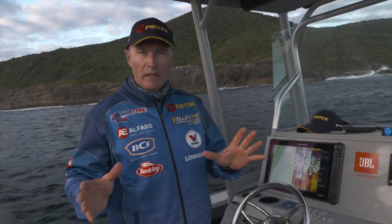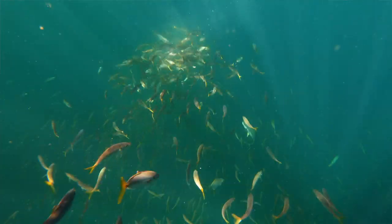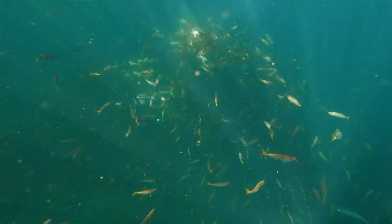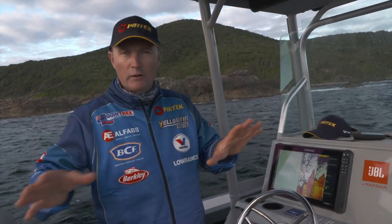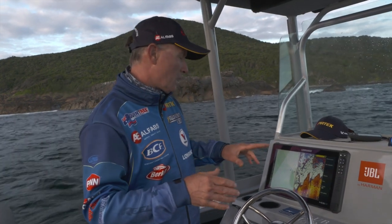We're just collecting some bait at the moment. We're really looking for slimy mackerel. It's a little bit chilly at the moment. We've got one pike, I think, and we're catching a lot of small yellowtails. It's about driving around and finding where those slimy mackerel are.